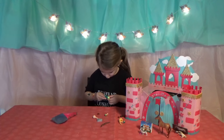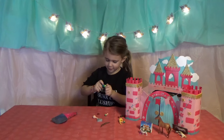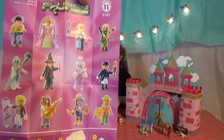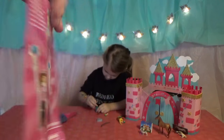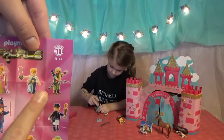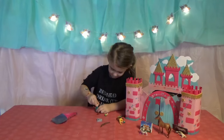This one is suspicious. A body! The collector's guide. And they show you how to put them together. But I think she got this one. I think I did.